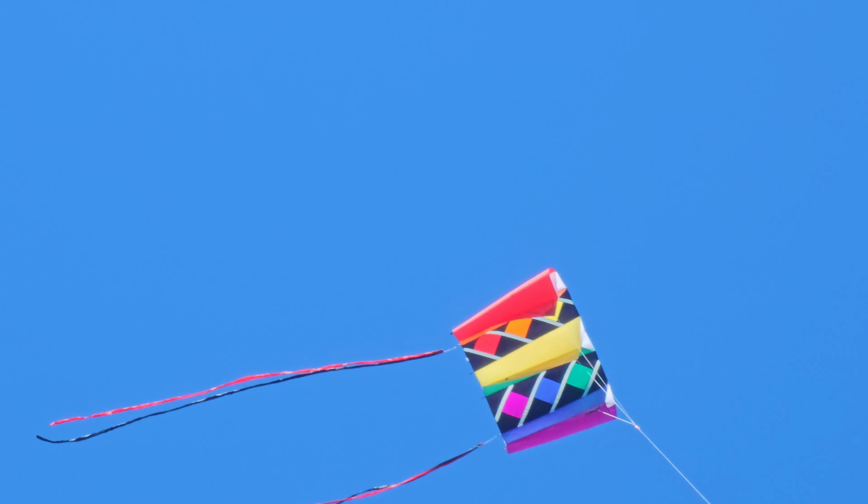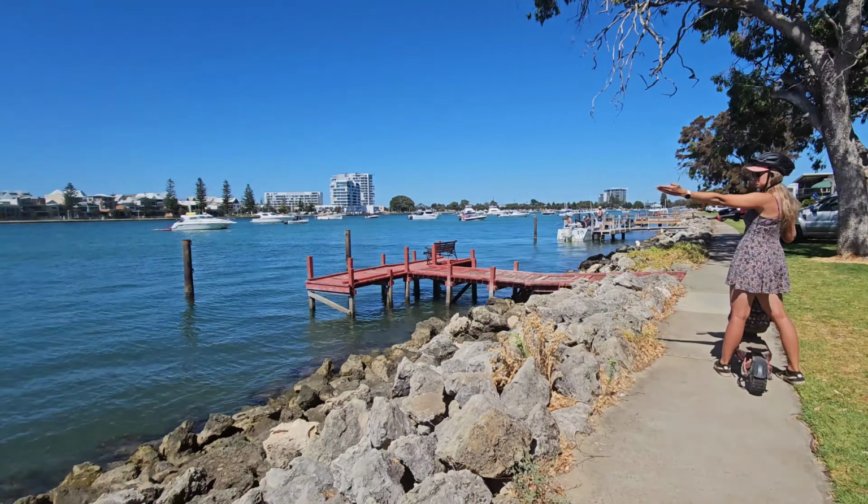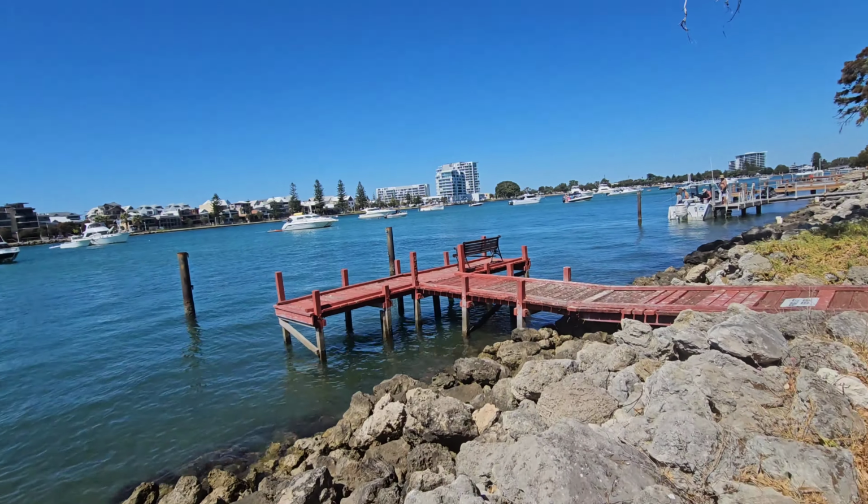I don't get the boat. Pretty cool. It's because they don't have to sit there. They float wherever.